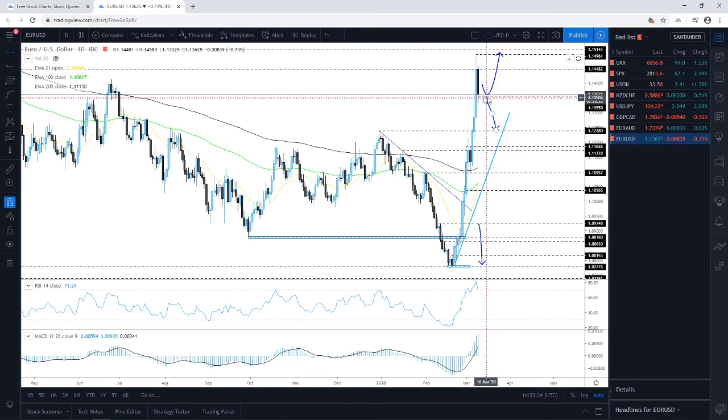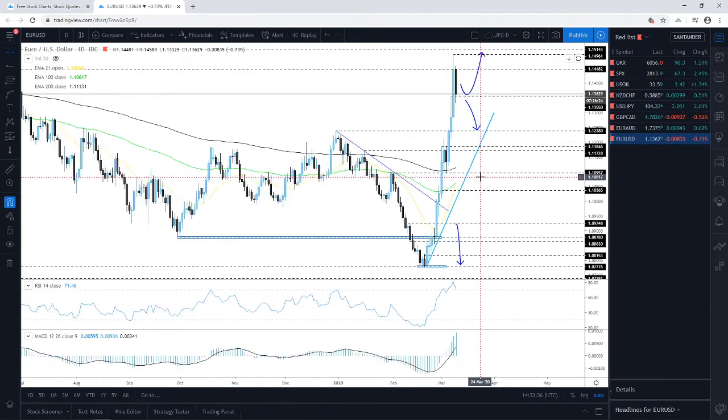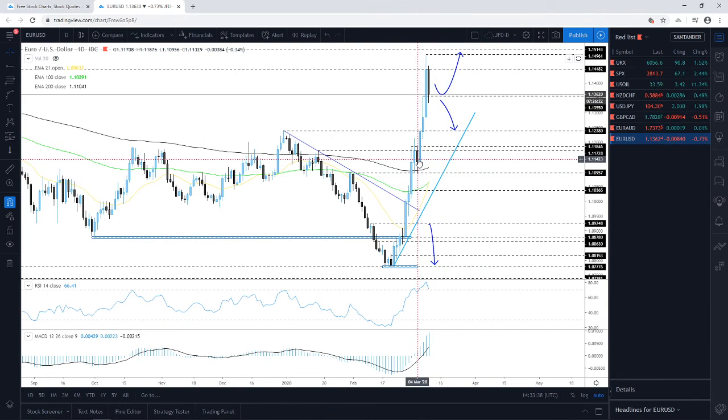So if it continues to act as a good area of support, we might see something like we had here on the 4th of March. As you can see, we did get a retracement, but on the 4th of March, I was telling you guys to keep a close eye on this 1.1095 zone, because if it holds, we could see a nice push higher, and this is what we had, a nice acceleration here to the upside.